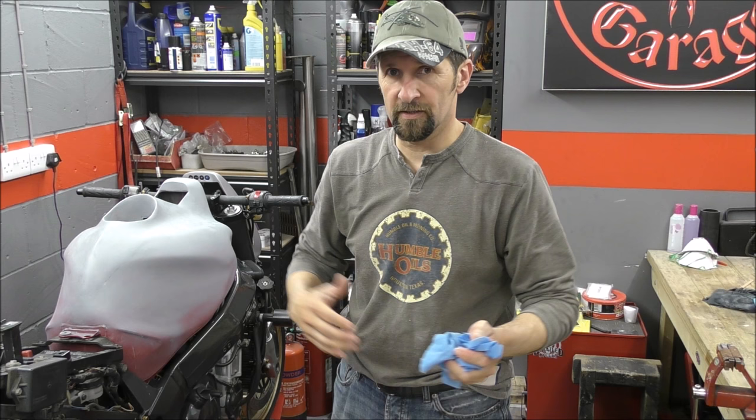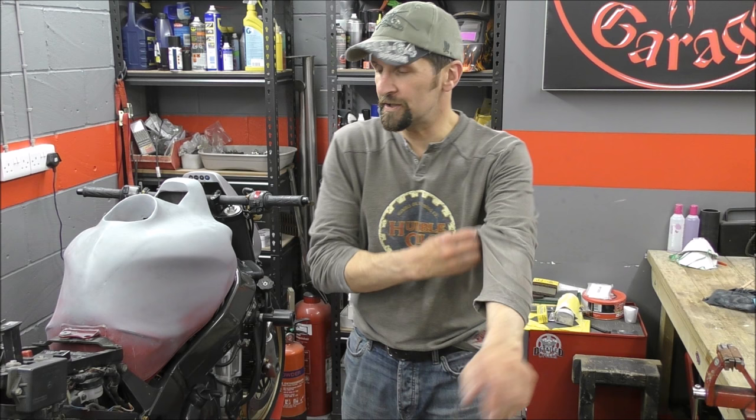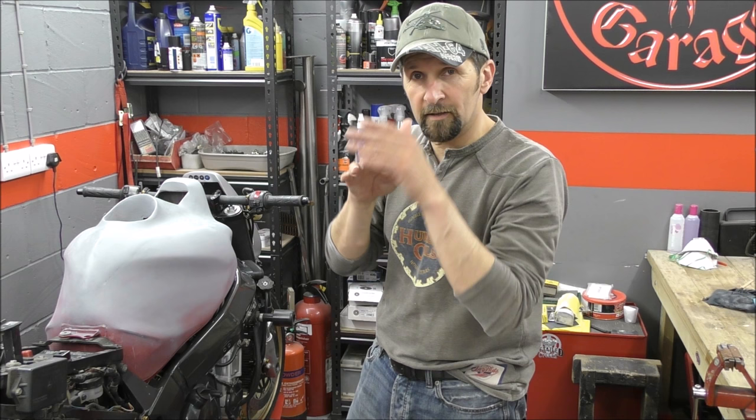Right, so there we are, can't do much more. Like I said, that needs absolutely loads of work yet. That is by no means anywhere near finished. I've got to just fill in all the little pinholes. I've got to finish finessing the shape, get it exactly right. It may need a little bit more filler here and there, a bit less there and here, and gradually it will be perfect. And then it will be just a coat of five wheel silver, the same as the front. Then I can move on to the belly pan.